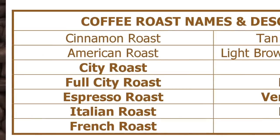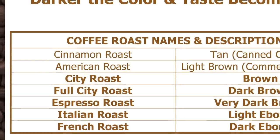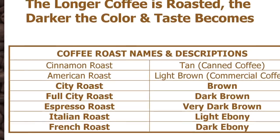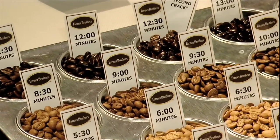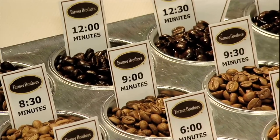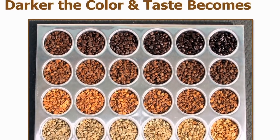This is the common language for describing levels of doneness in coffee. So we have city roast, full city roast, espresso roast, Italian, and then French. But as you get darker and darker and darker, you're trading off the inherent flavors of the coffee for the flavors of the roast. These coffees are separated at 1 minute intervals inside the roasting machine. And then the second row, the third row, and the fourth row, they're separated each by 30 seconds. The darker you roast coffee, the bigger in size they get. They get lighter in weight and larger in volume.